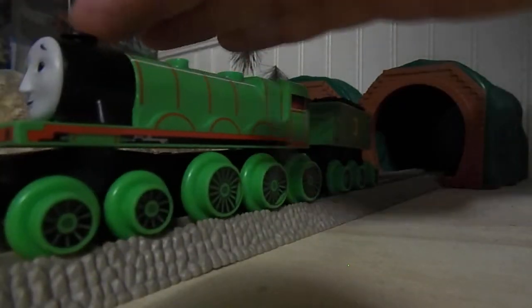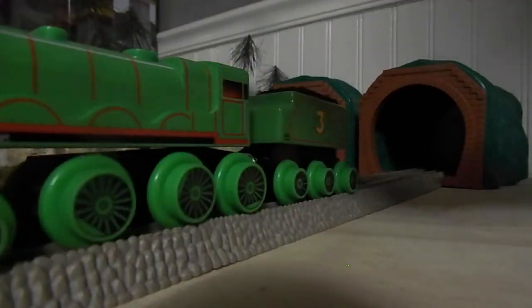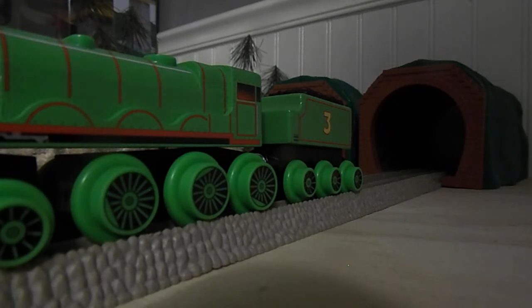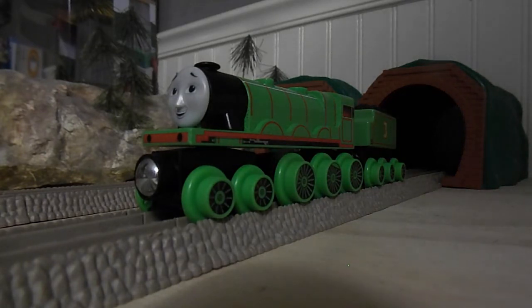Oh wow. When I move him, he feels a little heavy. He feels a little heavier. I feel like Hero is a little heavier when I pick him up, but anyways. So here is Henry the Green Engine.